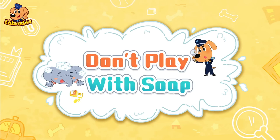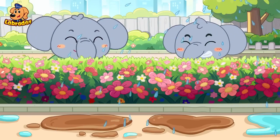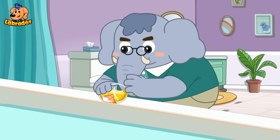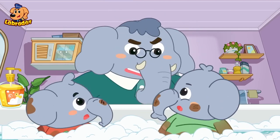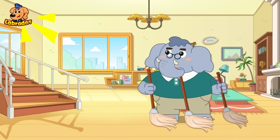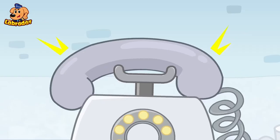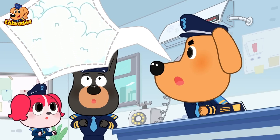Don't play with soap. Hey! It's so much fun! Oh my! Look at these little muddy kids! All right! Wash off all the mud, okay? Body soap! Help! Help us! What's wrong? What's going on? Woof! Hi, I'm Sheriff Labrador. Sheriff Labrador! It's Mr. Elephant! My house is flooded with bubbles! We'll be right there!